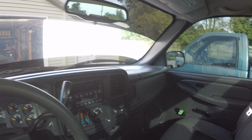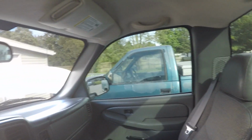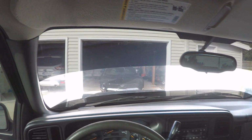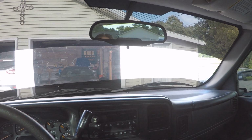Alright, now that we're sitting inside, it does seem a little dark, but you can see out pretty well. There's the double eyebrow. It is kind of small. It's a little bit smaller than Betty White's eyebrow, but I'm alright with that.